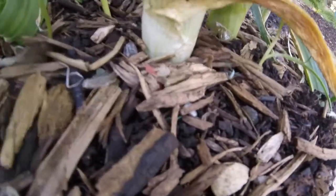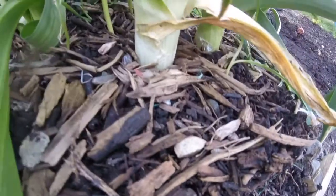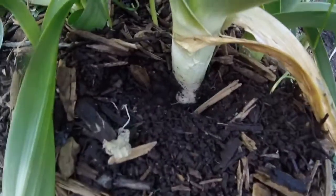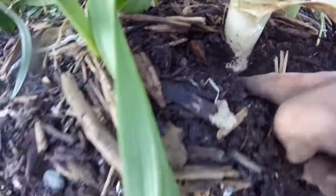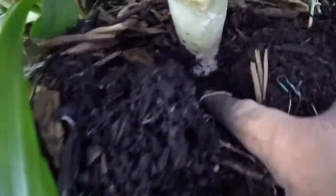That one's doing fantastic. I might pull that up just to see what it's like really and how far down it goes. But they're all doing good. And then guys, that leek, I've just had a little bit of a dig down and he seems to be quite good, to be honest. He's really far down. I think that's the end. Yeah, there's the root system there.